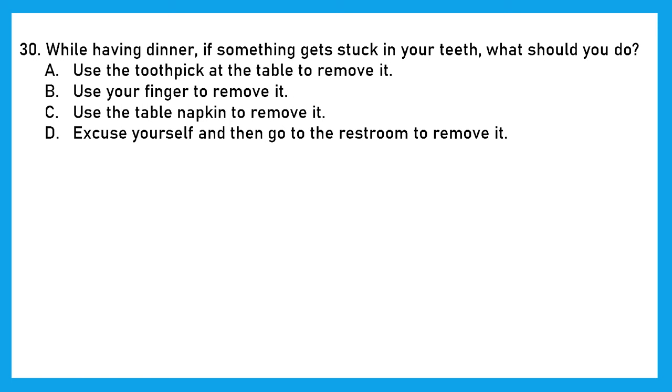Question 30. While having dinner, if something gets stuck in your teeth, what should you do? Use a toothpick at the table to remove it? No. Use your finger to remove it? No. Use a table napkin to remove it? No. Excuse yourself and then go to the restroom to remove it. And this is the right option. Option D is our answer.